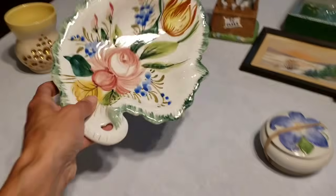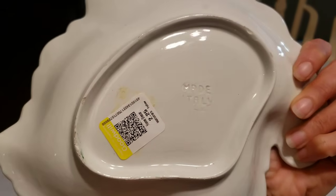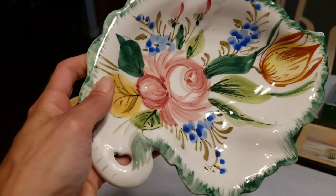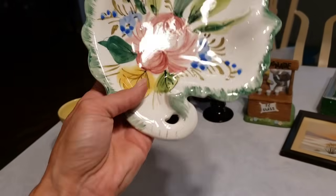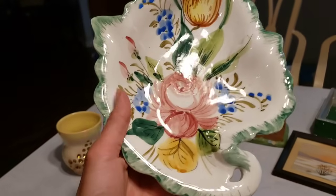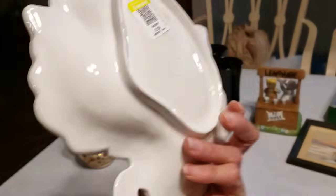Next piece was this hand-painted Italy leaf tray. It's impressed with "made in Italy" there. It is completely hand-painted. You guys know, I can't help myself with these decorative, floral, folk art pieces, especially when they're hand done.